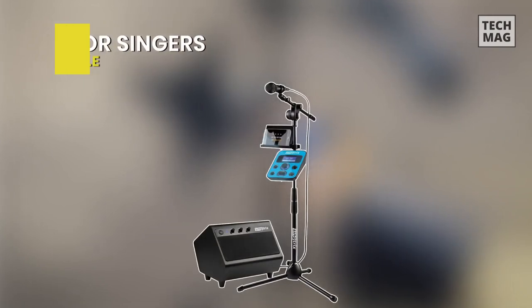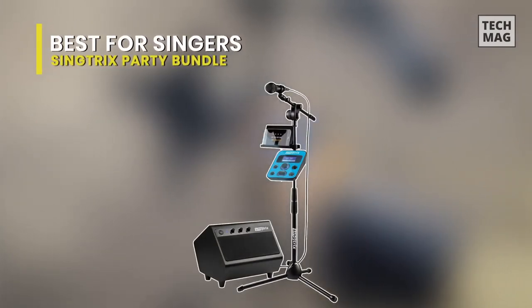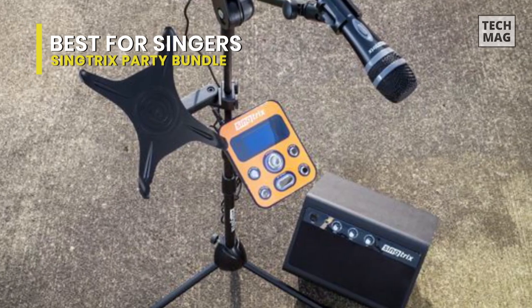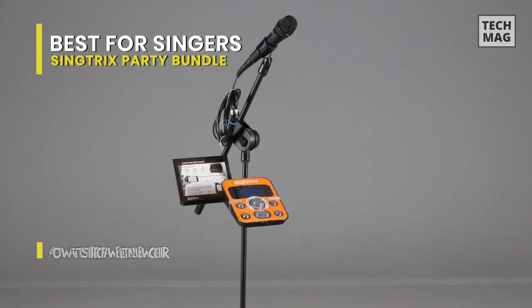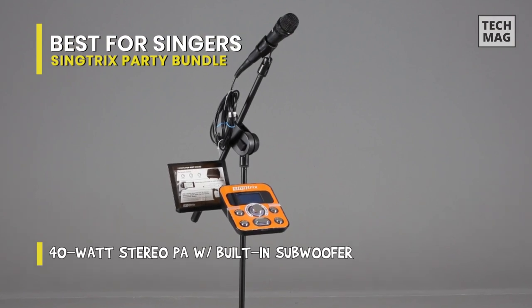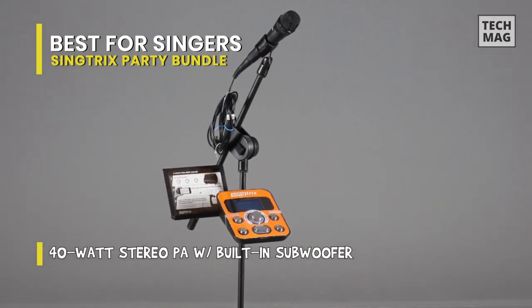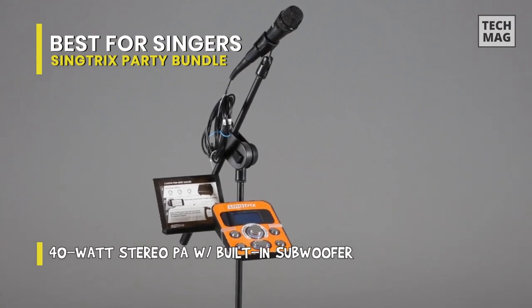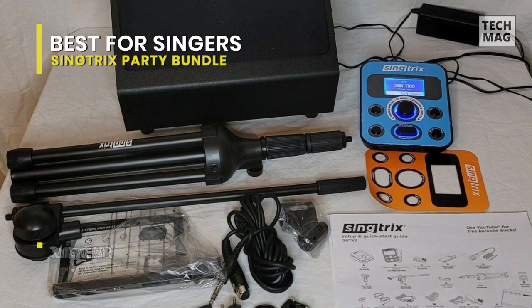Best for singers, SingTrix Party Bundle. Also known as SingTrix SGT-X1, seen on TV shows like Shark Tank and Ellen, this is a karaoke machine that's great for parties and especially for those who love dressing up, singing performances with hundreds of special effects. The karaoke system's bundle app with subwoofer, microphone stand, and effects board are designed to enhance your singing experience.